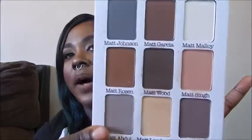I've used Matte Garcia. I've used Matte Sing. I'm not in love, but I don't hate it either. I need to work with this. I will get back to you guys on this.